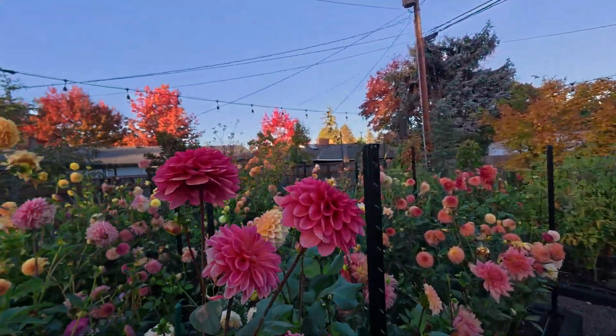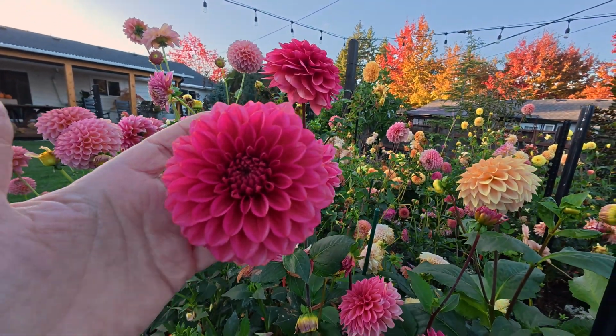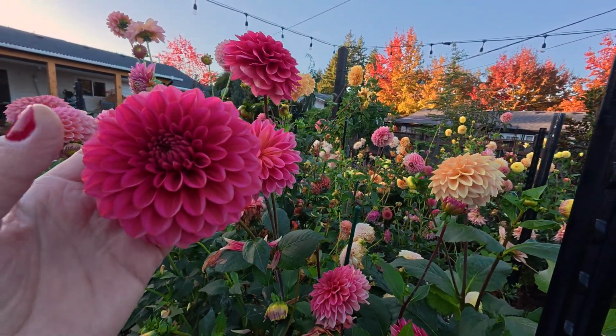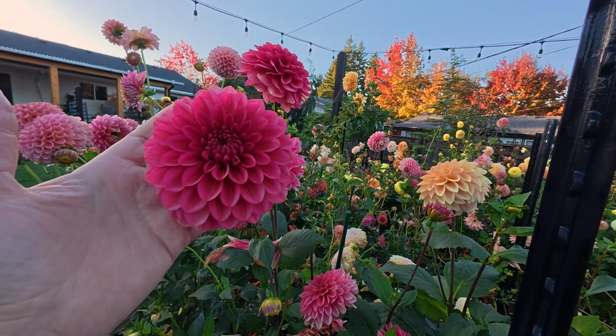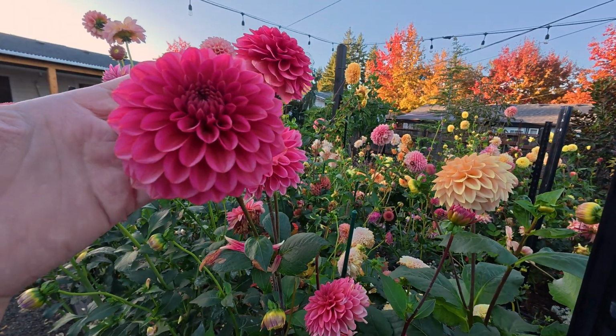This is Salmon Runner, and if you can get her, get her, okay? Because she is so spectacular. Nice dark stems, very sturdy. I think I didn't add her to the list just because it was harder for me to source, but maybe that's just because I was kind of late to the game and she's easier to source. I haven't done any research yet to see who's offering her.